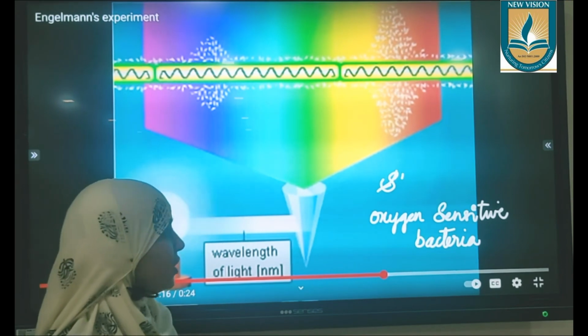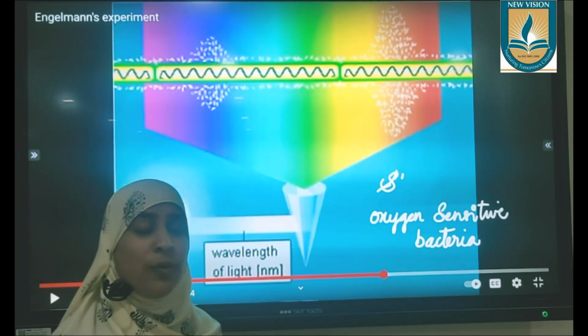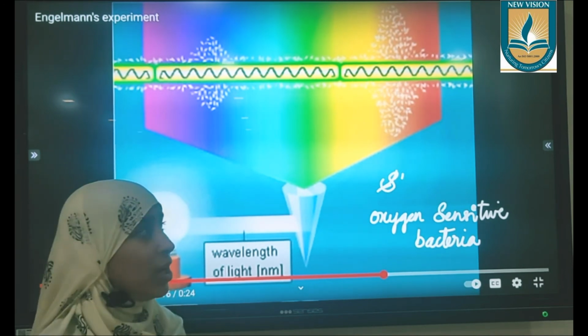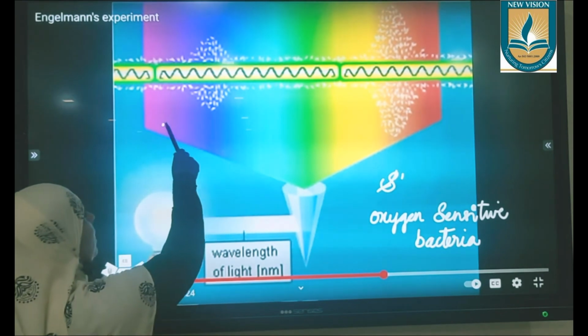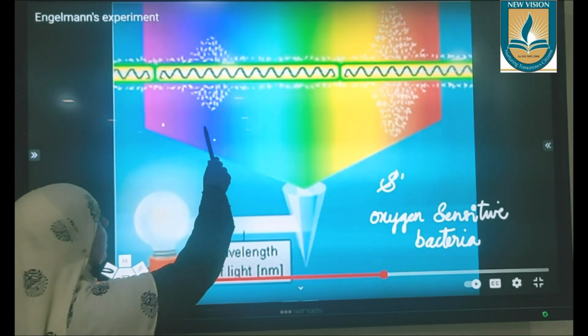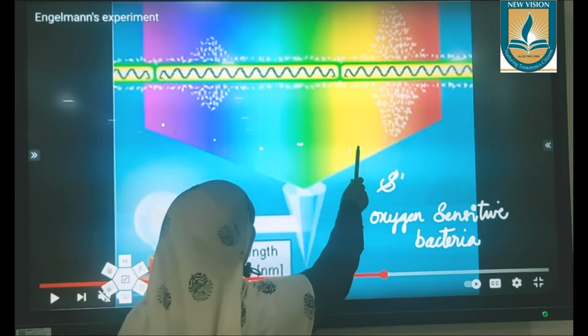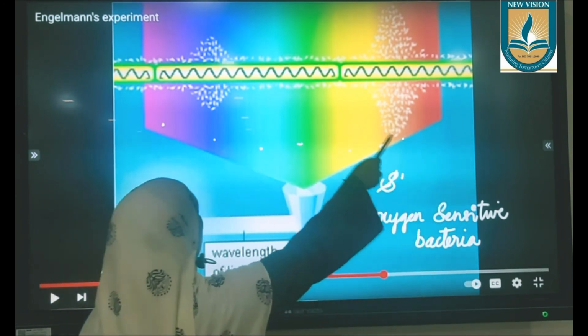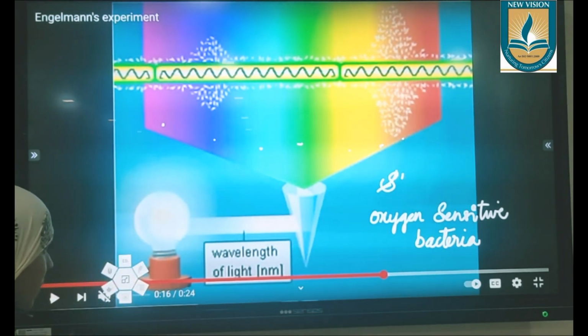The oxygen sensitive bacteria accumulated in 2 regions. Can you guess which regions of visible light are occupied by these oxygen sensitive bacteria? Is it violet, indigo, blue, green, yellow, orange, or red? Most of them accumulated in 2 regions. What are those 2 regions?